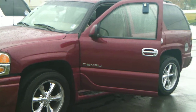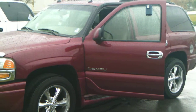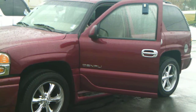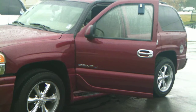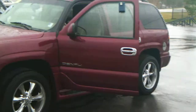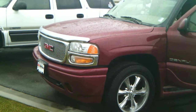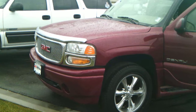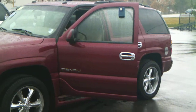We are looking at the 2005 GMC Denali we had talked about. This vehicle has 98,000 miles on it. It is maroon in color. It does have the chrome wheels, chrome accents around the doorknob, as well as the gas tank. The front of the vehicle is equipped with chrome accents around the grill, as well as the bug deflector. The vehicle does have a roof rack.